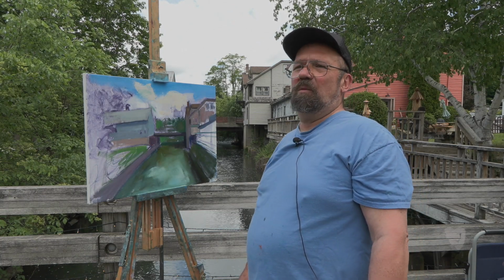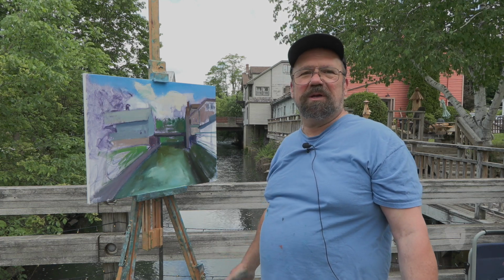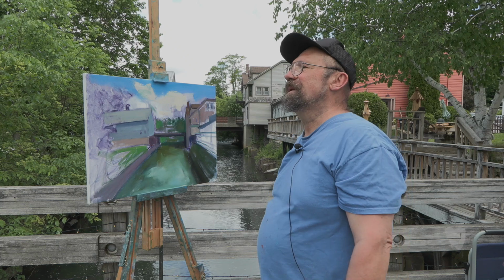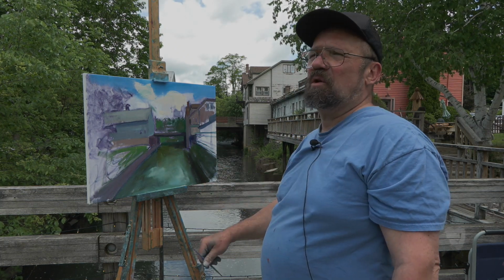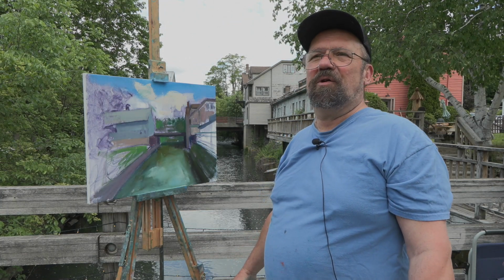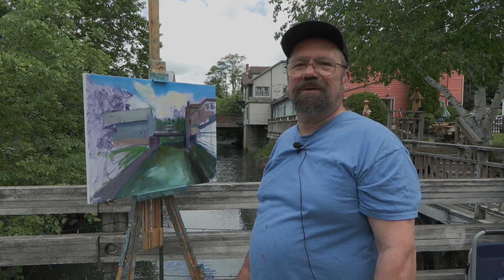In the studio, I work during the winter time to clean up my paintings, to finish paintings I haven't finished, and then to imagine imagery in paint. So I worked and studied at Mass College of Art. I also worked there for 35 years. So I retired early to come and join these lovely people to come out and paint in the Berkshires.